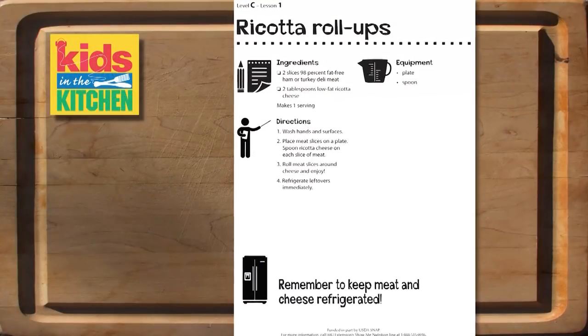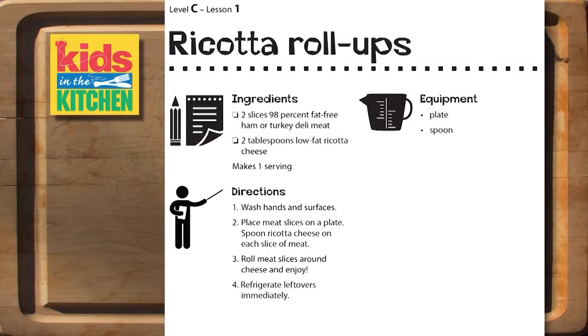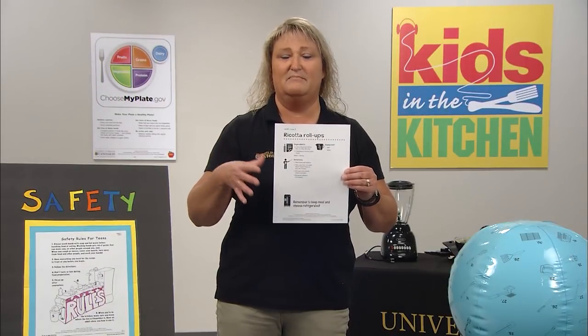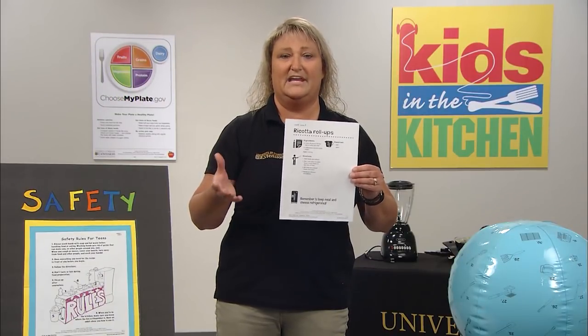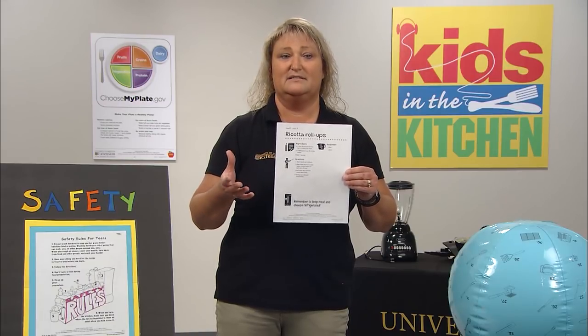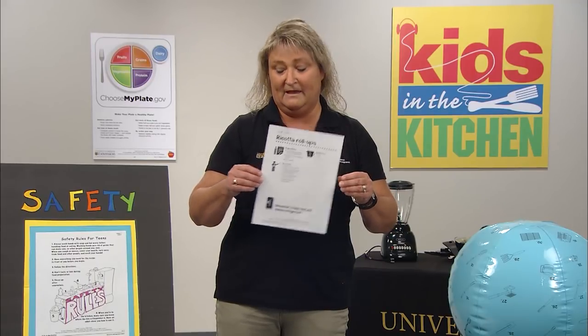However, the ricotta roll-ups is one I do not need a kitchen for. So we would go over the directions, what we need, get everything ready. Sometimes the first lesson, I may go ahead and make the first one just to show them, but after that, I'm all about them doing it themselves, having them do it. Now, that doesn't mean that you can't help out if someone needs it, but pretty much I let them kind of be in charge of that.